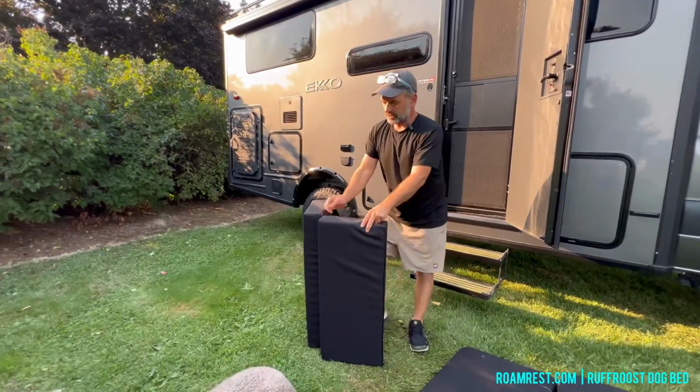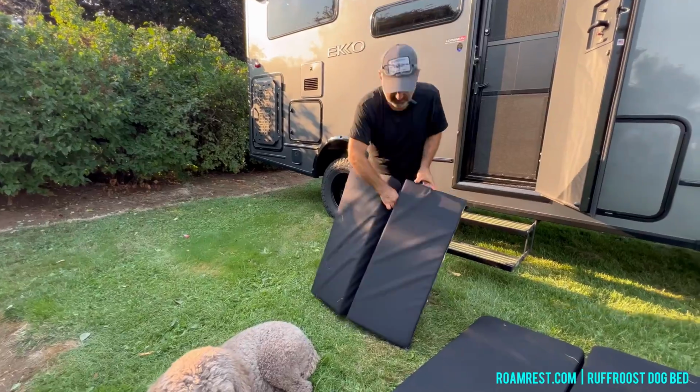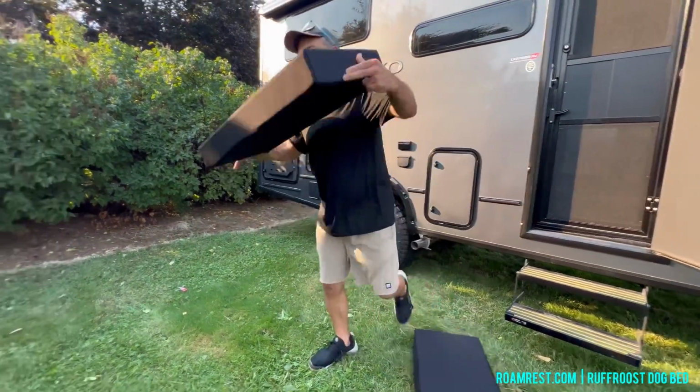Now, the benches, since we're out here, before we take it inside and show you, I just zipped it closed. Let's go ahead and bring one of the covers over to the bench.